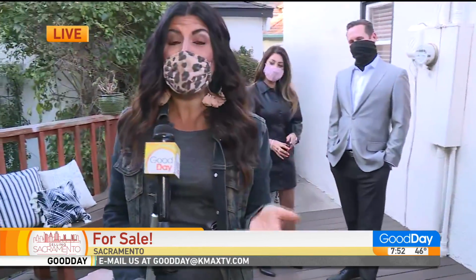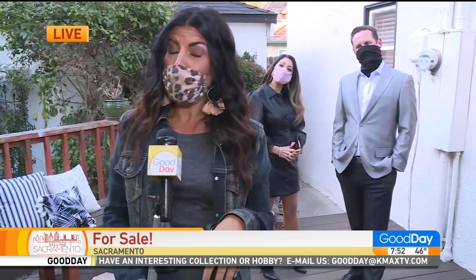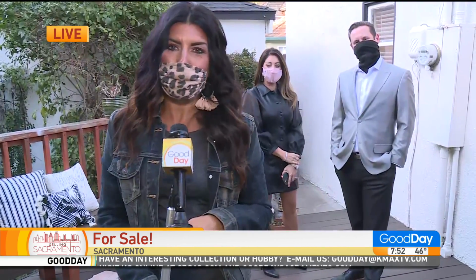A lot of space here. Like they said, just under 2,800 square feet for this Curtis Park neighborhood. Pretty hard to come by. Yeah, you're right. Coming up. It was way bigger than I expected. Wow. Thought it was like a little cottage. I know. It just keeps going and going and going. Can't wait to see the upstairs. All right. Thanks, Lori.